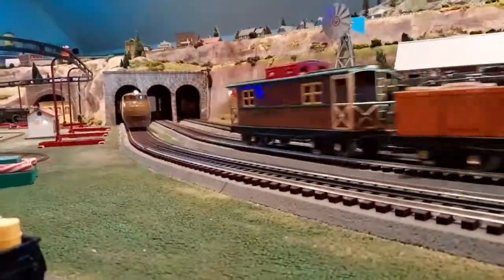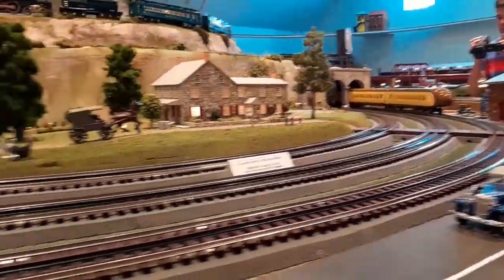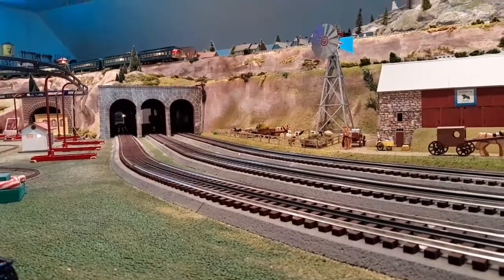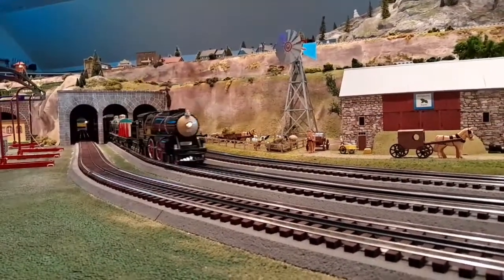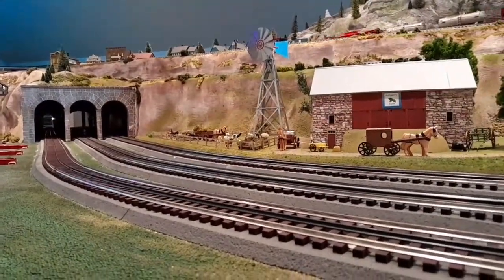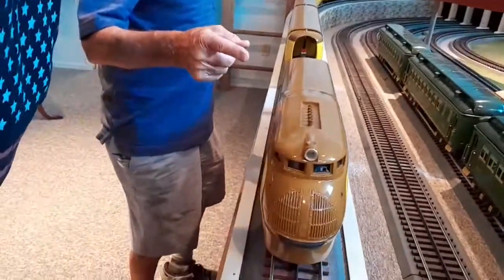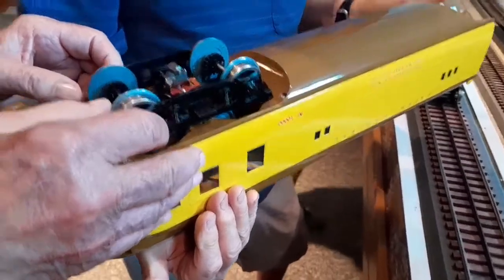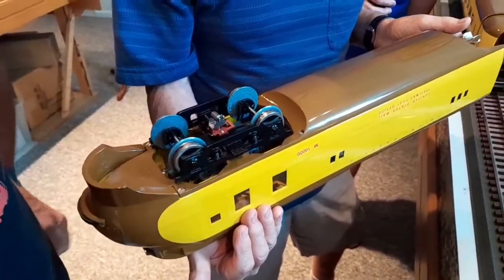Now here we see the M1000. This thing is amazing. Extremely quiet. We wait for the next trains to come through in a bit. Here comes that Dorfman. It's a Lionel F3 motor. Chain drive. Chain drive, yeah. That's why it runs so smooth.